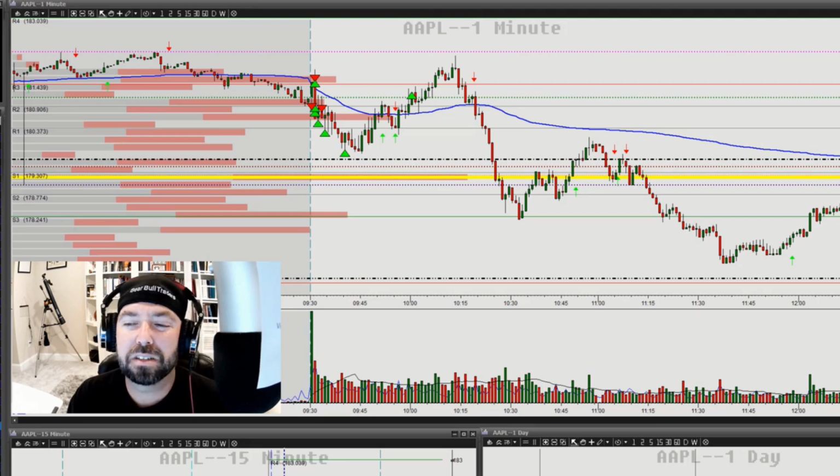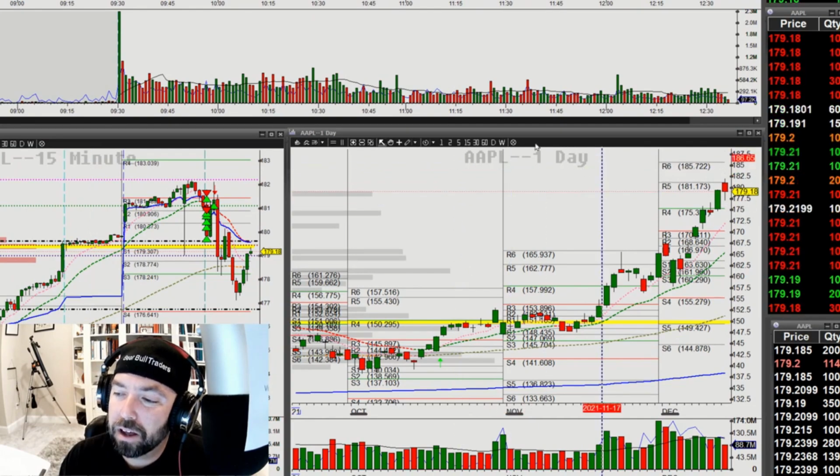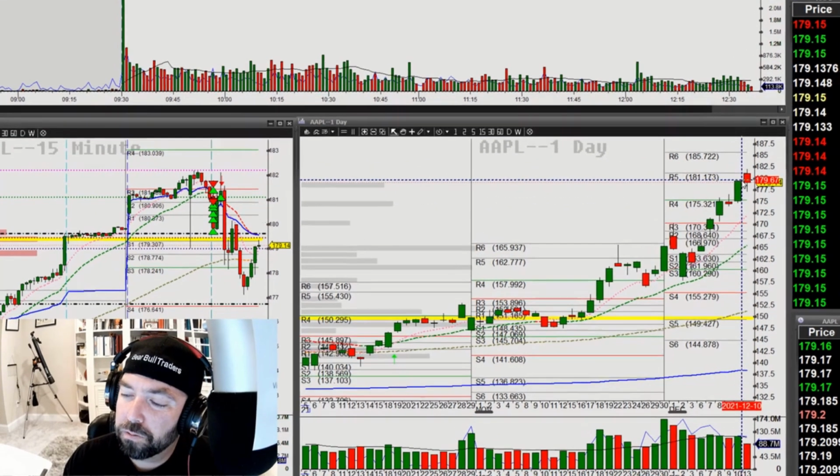It innately makes sense to me. I never understood the concept of calling something a breakout on an inside day. If it's an outside day, I expect a breakout. Just jives for me. But anyway, what you can see here is Apple on the daily had this very aggressive move out from R4, right?